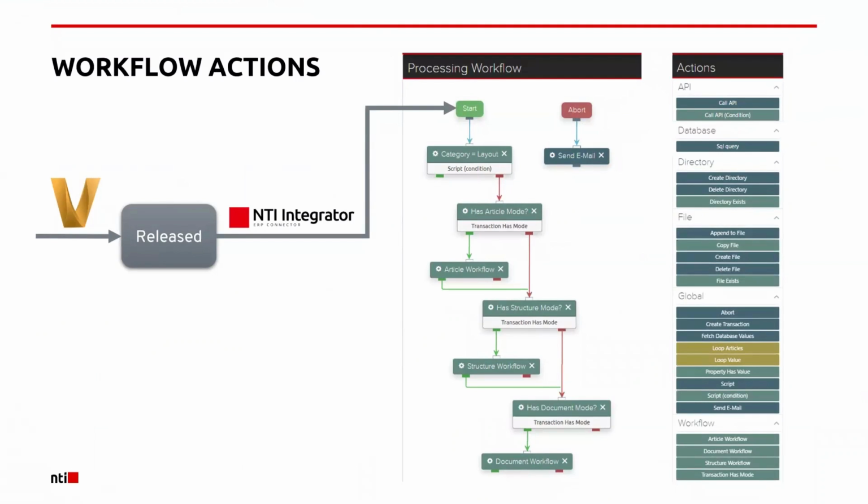And as you can see at the top, we have the start block, and then we have all these blocks down connected by arrows. This is a very visual way of illustrating the workflow and explaining what happens. And each of these blocks are called actions. So the actions are positioned on the right here.